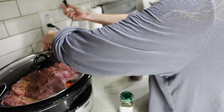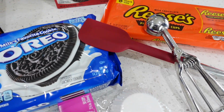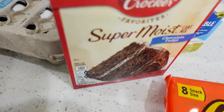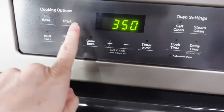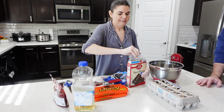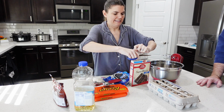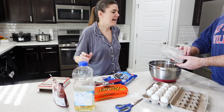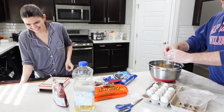Now that those corned beefs are going, I am going to start working on the cupcakes. We're making 3 different kinds of cupcakes today from 1 box cake. We're making Reese's peanut butter, Oreo, and one with Rolos, but the icing is gonna be made with Carolyn's.